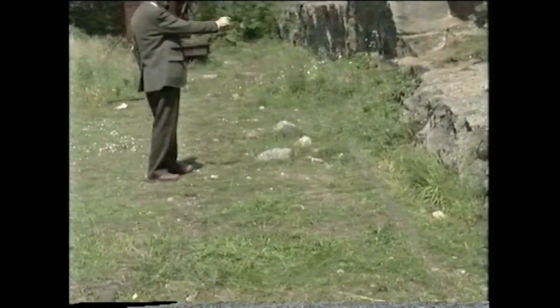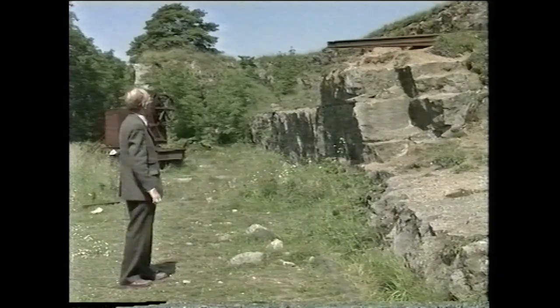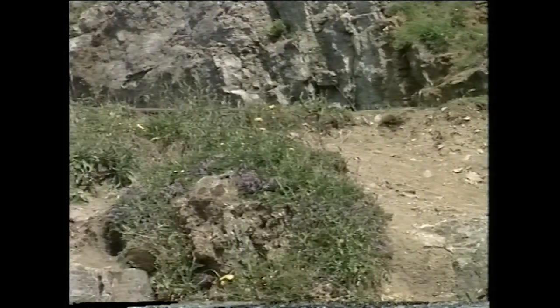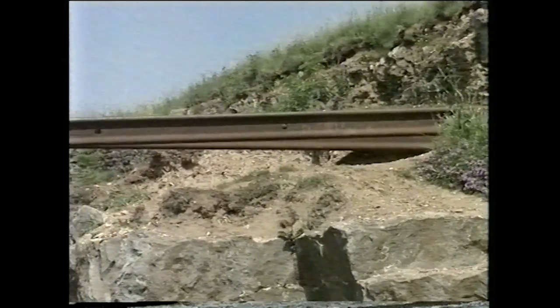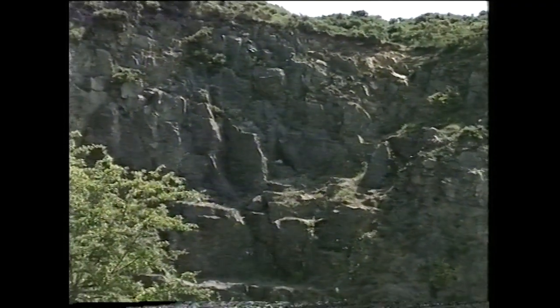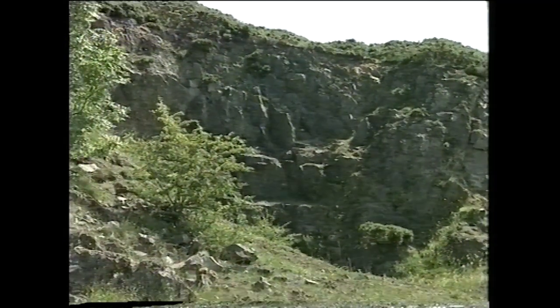This is the siding on which empty wagons would have stood for loading. Up above us we see the rails that were the end of the internal system in the quarry, which appears to have been of 2-foot gauge, and on which hand-operated skips would have been used to bring the limestone for tipping into the wagons below. This quarry would also be one of those that was served by the railway with a supply of water from the springs at Cromford.